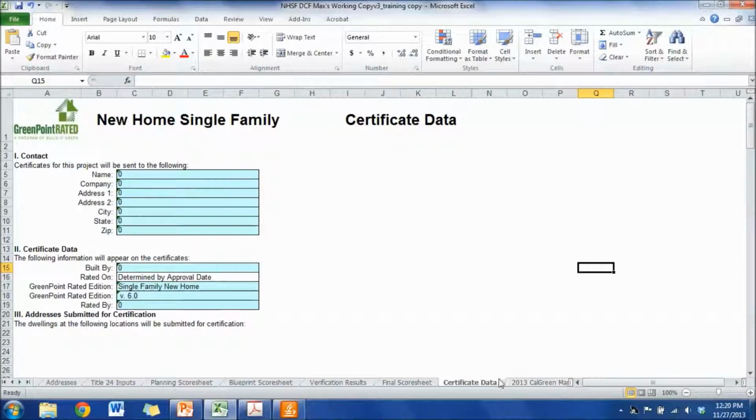And lastly, we created a certificate tab. Here we're looking for you to verify the information that's going to show up on the certificate. We've included that information. It's being drawn from the project application tab, but pulling it out discreetly like this allows for you to easily verify that we've got everything correct for mailing address as well as builder and project name, etc.